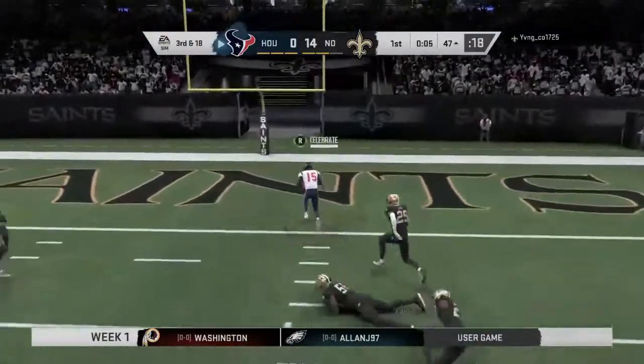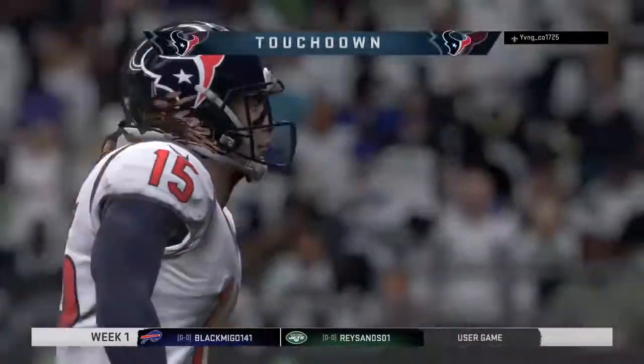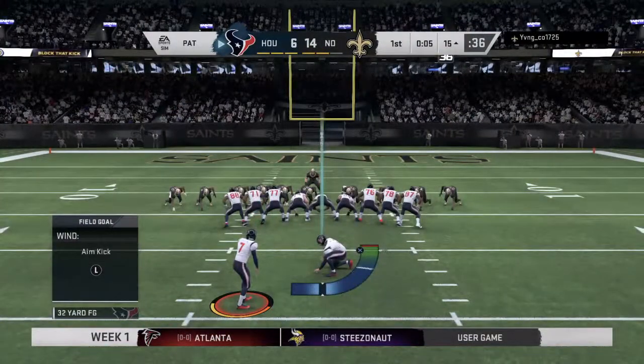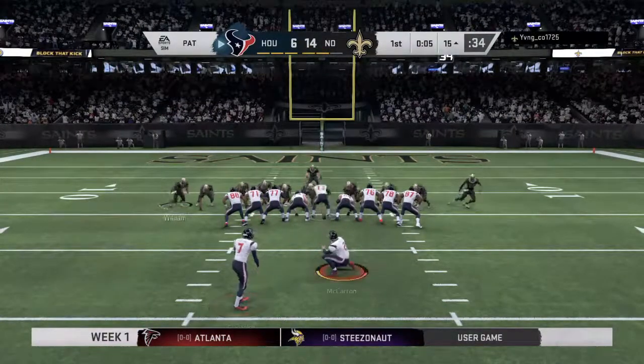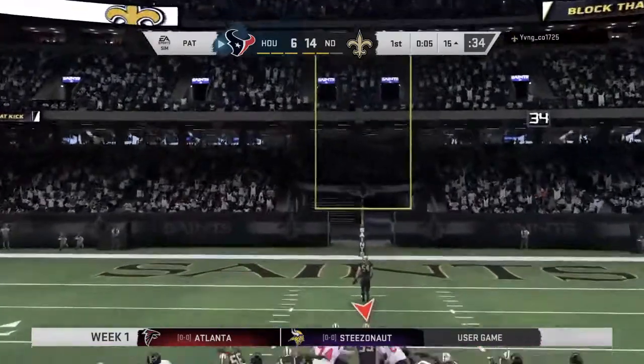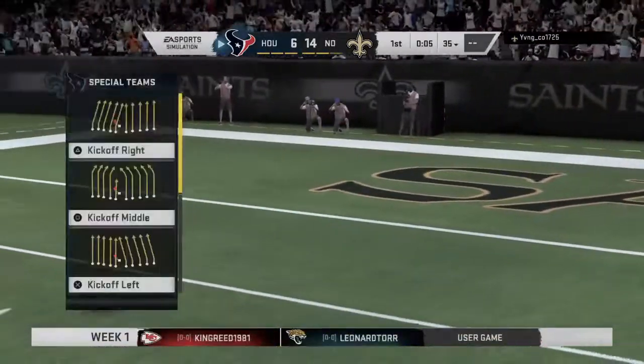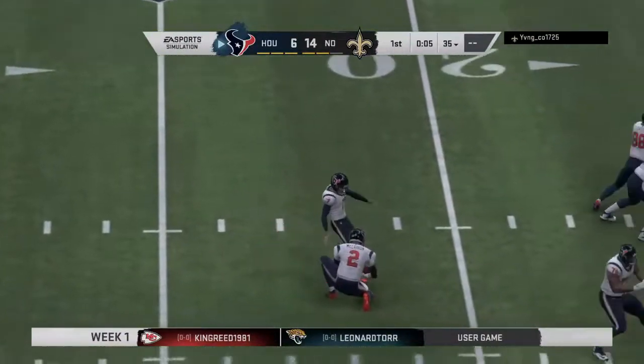Got a man, it's caught inside the 10. Touchdown, Houston. Will Fuller, 47 yards, as his guys are on the board here in this first quarter. They were already down 2 scores early. They needed something to try to stem that tide, and that certainly qualifies. A big play to get them in the end zone.